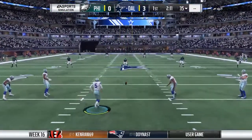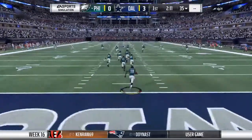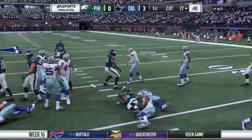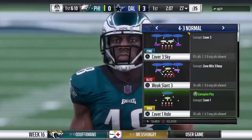Now, after the field goal, Bailey will kick it away. That's fielded in the end zone. And he'll wind up getting an extra couple yards here for his trouble as he'll bring this one out to the 27. Philadelphia getting set to take the field.